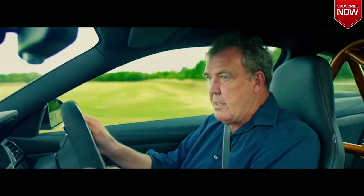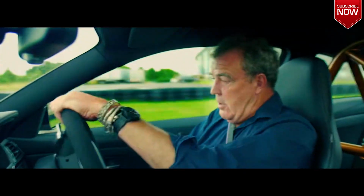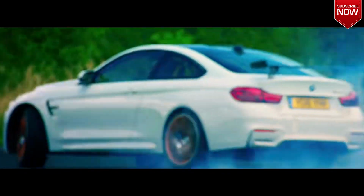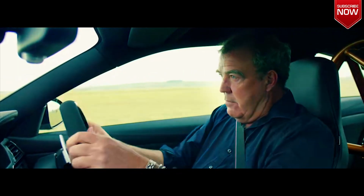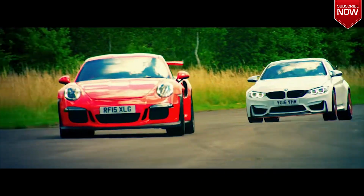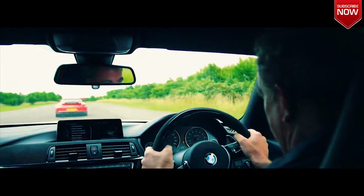Here we go into Swindon. Oh, springs! Pampas grass shop. Oh, heaven, oh, God, that's nasty. This is not a car that responds well to my rather brutal driving style. The problem is, it doesn't really respond very well to delicacy either.